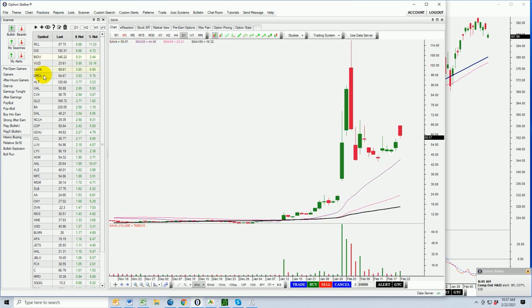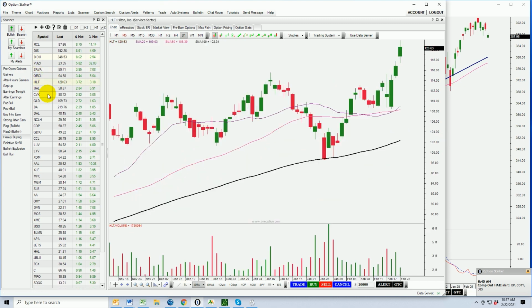SAVA. All I'm doing is going through one search that we have in Option Stalker. There's a bullish flag formation if you want to draw a shallower trend line, which I like to do. It broke out Friday, follow through today. I would like to see this be a green candle, not a red one. I don't want to see it giving back gains. I'm going to continue to look down the list.